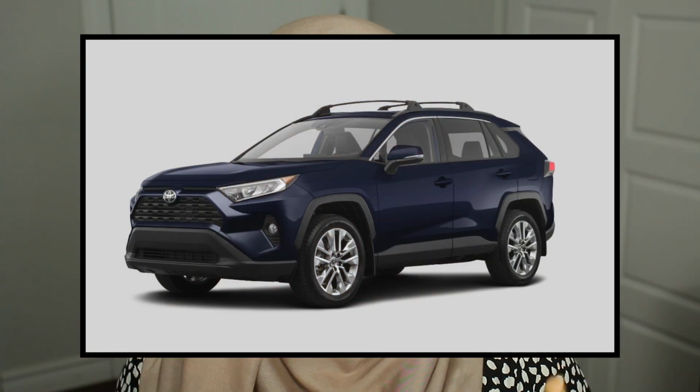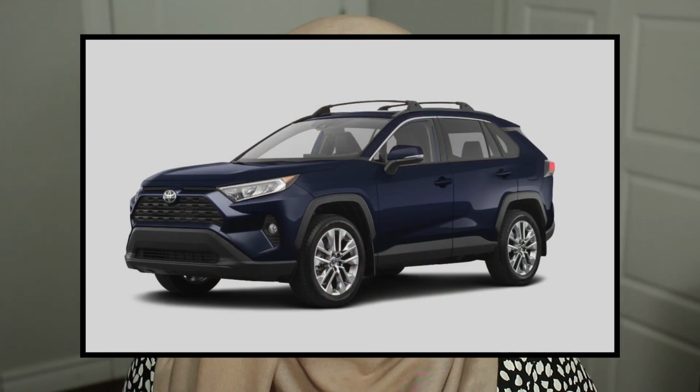But basically, a few years back in 2021, I purchased my very first car. I had purchased a brand new car. I got a 2021 RAV4 XLE, and it was my dream car. So I am a very anxious driver. I love having a lot of safety features in my car, which is why I was drawn to that car.